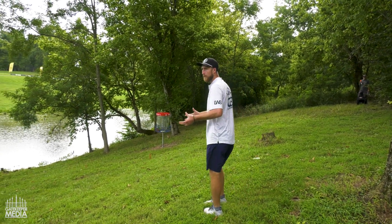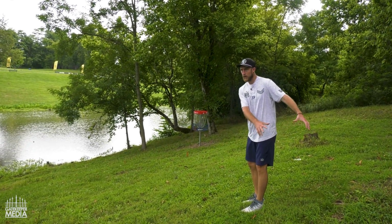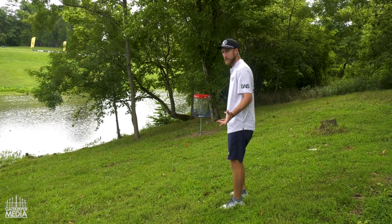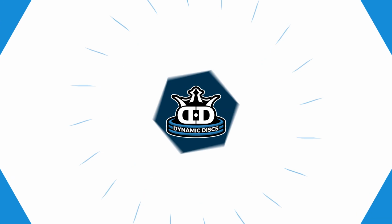So yeah, that's why I like the forehand, because the forehand's kind of fading into the hill, whereas the backhand's going to want to fade and feed towards the water, and I never want to do that. So that's how you play hole 2.